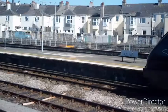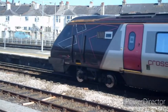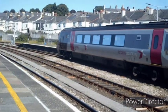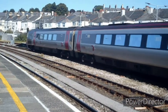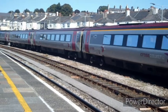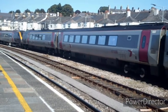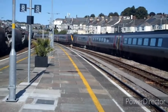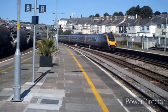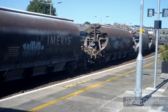Departing now is the 1627 cross-country service to Leeds. On the front is 220024 and the rear is 220015. The next station for that will be Totnes. This freight train is, I believe, still stuck at a red light.